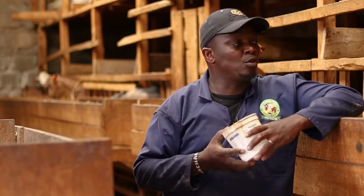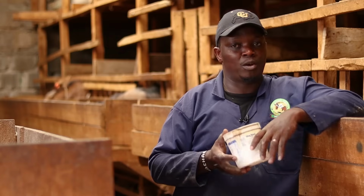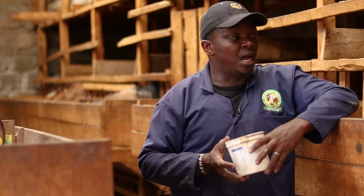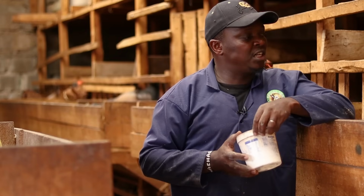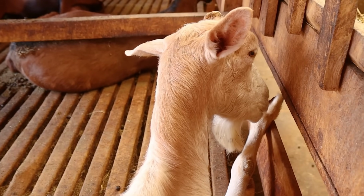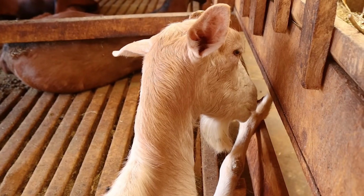Here in Mwihoko Dairy Goat, we have specialized with only one breed of goat, which is the Alpines. In Alpine, we have 3 types of Alpines. We have the German Alpines, we have the French Alpine, then we have the British Alpine.